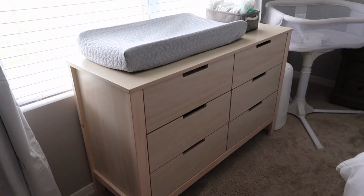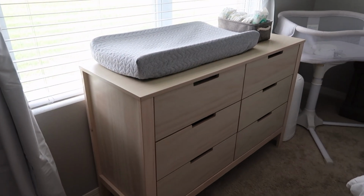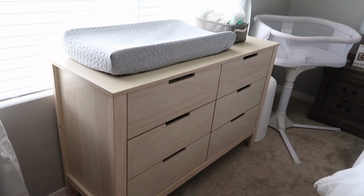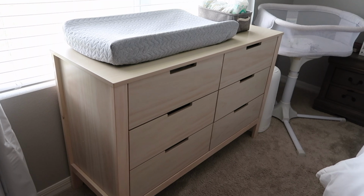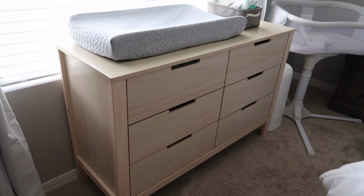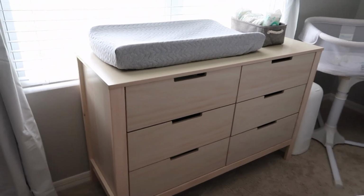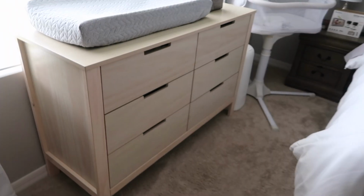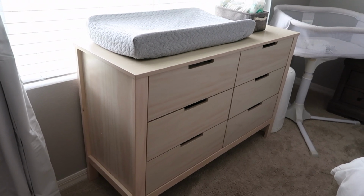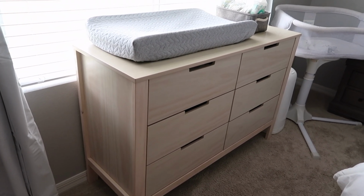Okay, so to start out, this changing table dresser situation. It's actually a dresser, advertised as a dresser slash changing table. This is by Carter's by Da Vinci or something like that. I don't remember the exact name of it, but I found this on Amazon, and I believe it was under $300. And I absolutely love it.